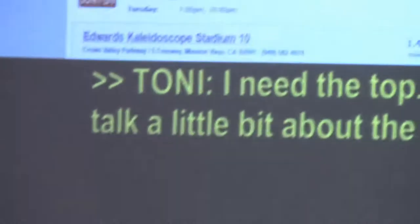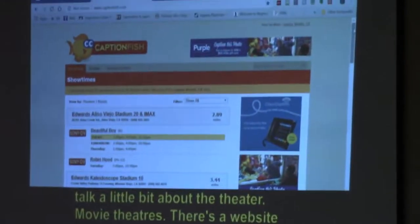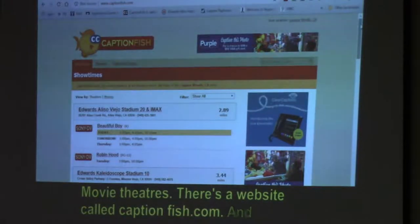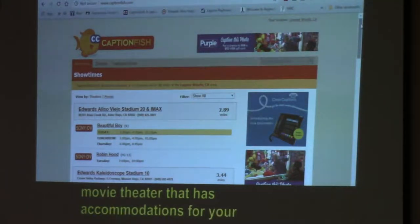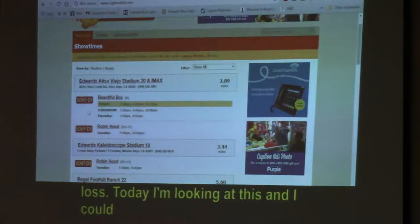I want to talk a little bit about the theater, movie theaters. There is a website called captionfish.com, and you should be able to use this to find a movie theater that has accommodations for your hearing loss.